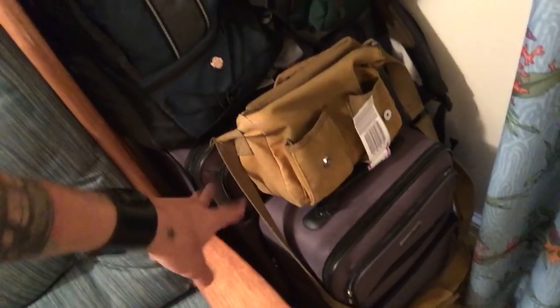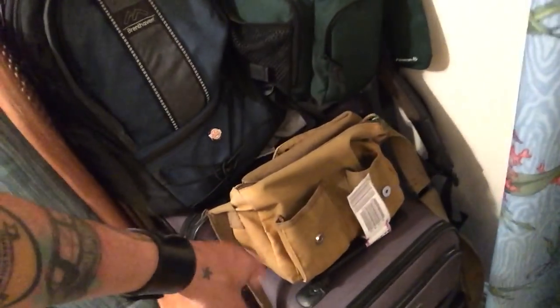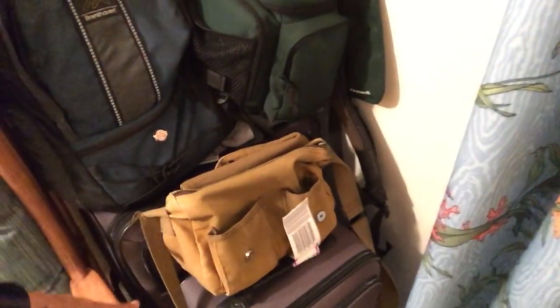Over here is my luggage. I have these two luggage things I got for Christmas from my grandma, which are super awesome. There's my satchel I use for carrying around cameras. This is a backpack I borrowed from my brother because it fits a laptop in it. And this is a 1990s camera bag, which is what I put my cameras into when I travel, because camera bags, it turns out, are very expensive.